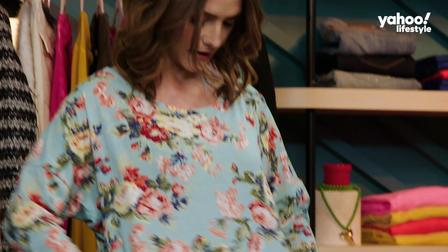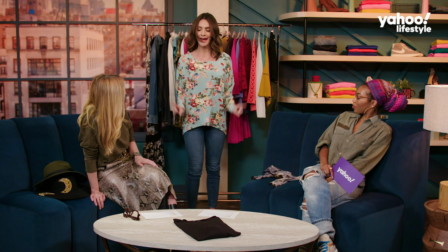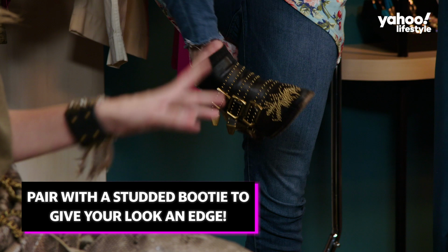I like that it's asymmetrical. Yes, it's shorter in the front, longer in the back. Love that. And I paired it with jeans and my favorite booties because it gives it an edge. Love these boots with that.